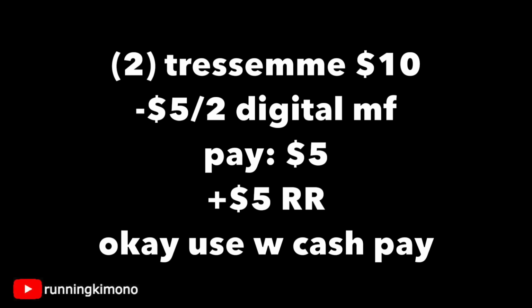If you're doing this deal on its own, like without boosters, yes, you can use Walgreens cash to earn your $5 register reward.